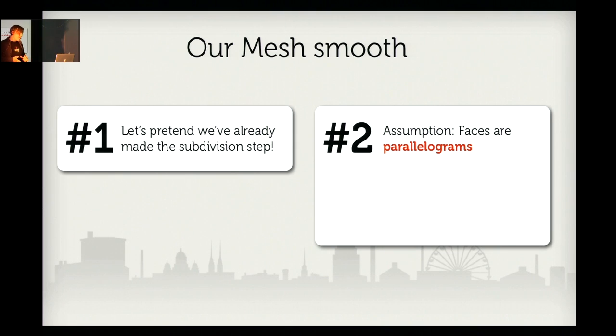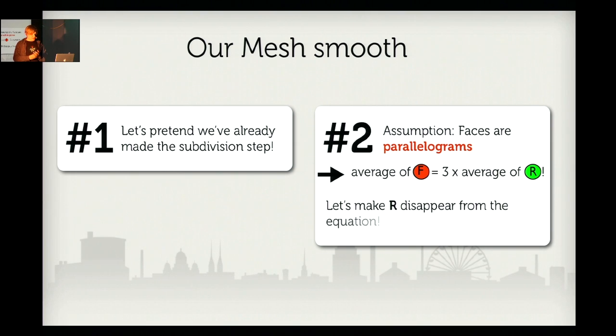And if you fiddle around a little bit with pen and paper after this, you'll notice that the average of F will have a relation with the average of R. So this enables us to simplify the formula a little bit, and we want to get rid of the R because it's slightly harder to compute and everything. So let's get rid of that.